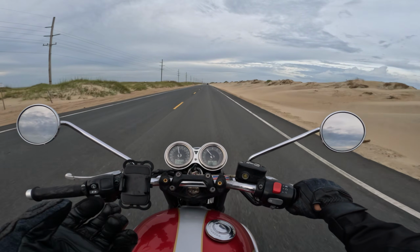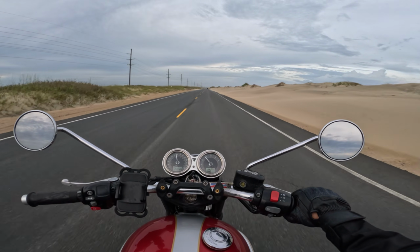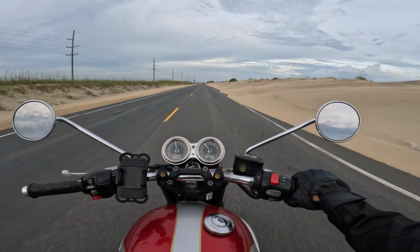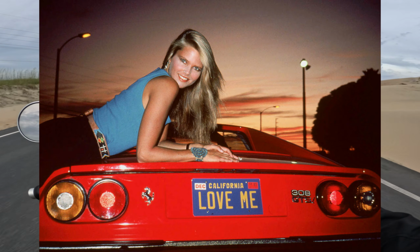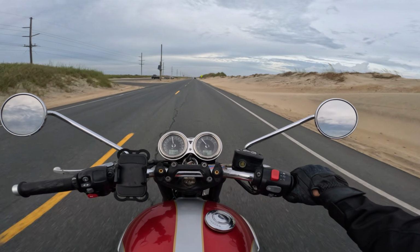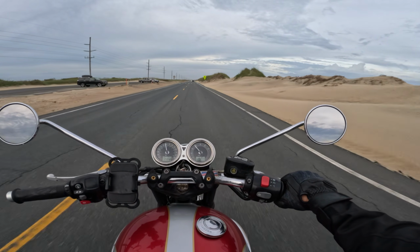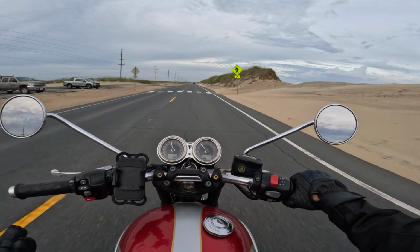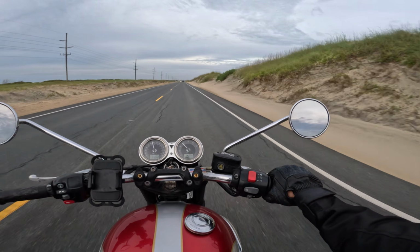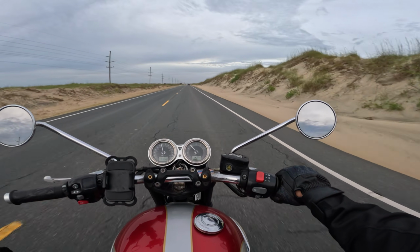It's got traction control. It's got everything you need and nothing you don't. And so, for the price point, you can pick up one of these in the U.S. for around, I think, 15, and you can probably do better than that. If you pick up a used one, you can do really well.